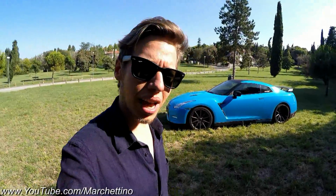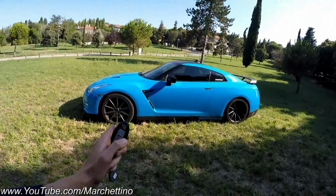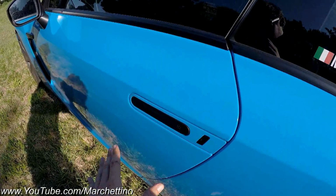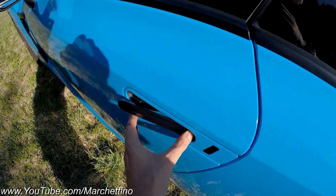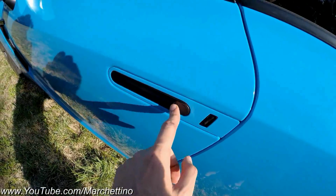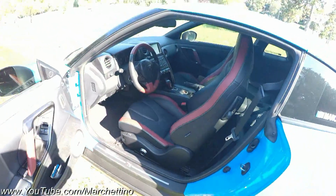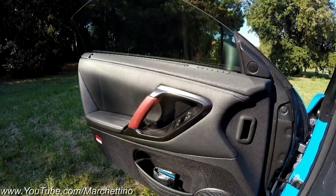So now let's get inside and have a look at the interior of the Nissan GT-R. If you keep the key in your pocket, you can simply press this button and now you have unlocked the car. The door handle mechanism is quite unique. Many friends are always confused and don't understand how to open it. You just have to press here so this side comes out and now you pull it. Pretty simple, but I have seen lots of friends having a hard time opening the car.